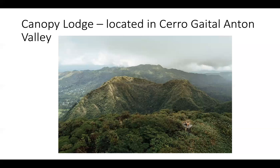a natural waterfall. Now, the unique thing about this area where Canopy Lodge is located is that it's nestled in the caldera of an enormous ancient volcano. And so you can see that here in this image.